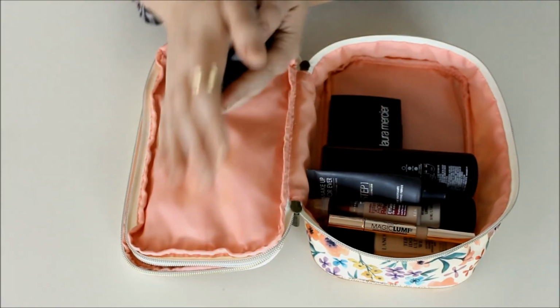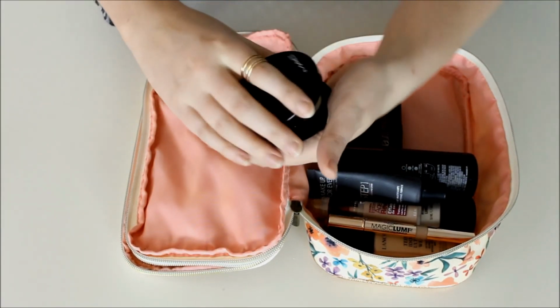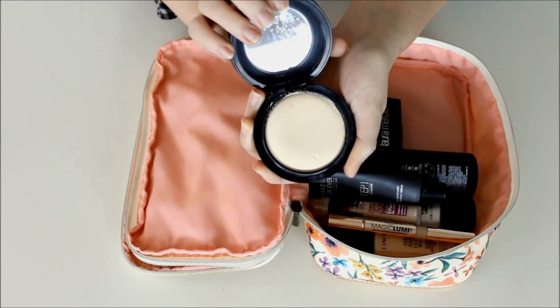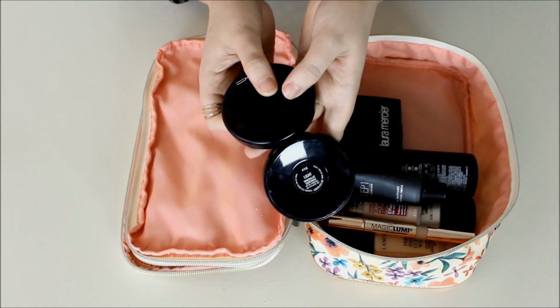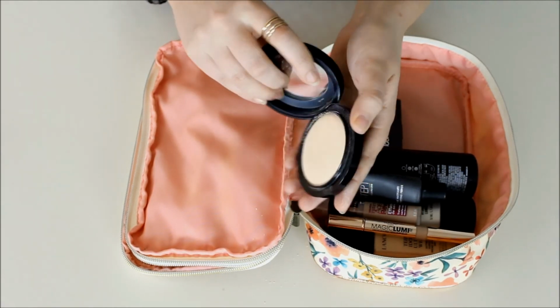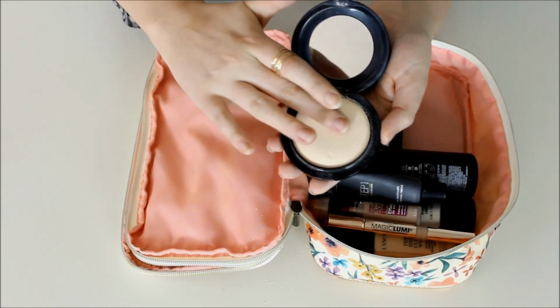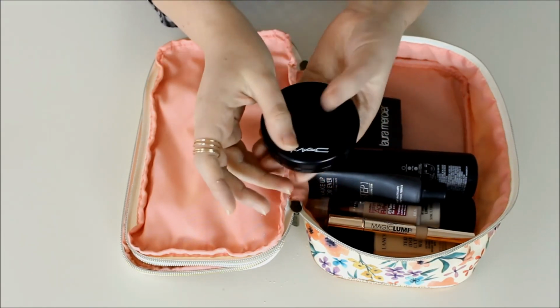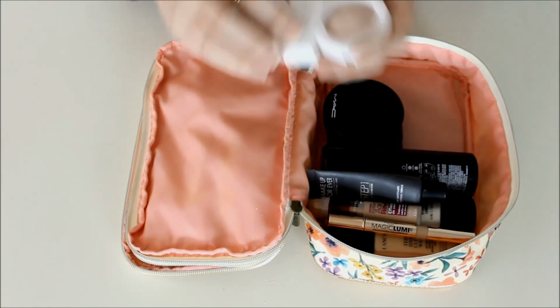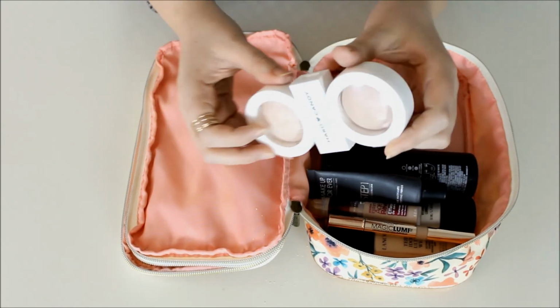Then I'm bringing my MAC Mineralized Skin Finish. This is in the shade Light. And on heavier makeup days, I like to wear this around the perimeter of my face. But also on lighter makeup days, I'll just use it all over. Next, I'm bringing a luminizing duo.